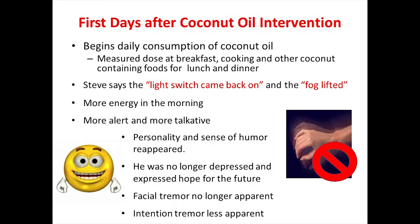He had the intention tremor. Occasionally we would see it in the morning before he had his coconut oil, and it would go away 20 or 30 minutes after. So it really appeared that this was doing what Dr. Veech and others thought could potentially happen, that it was acting as an alternative fuel. About 4 or 5 days into this, we looked at each other and said, it seems like our life has changed for the better.